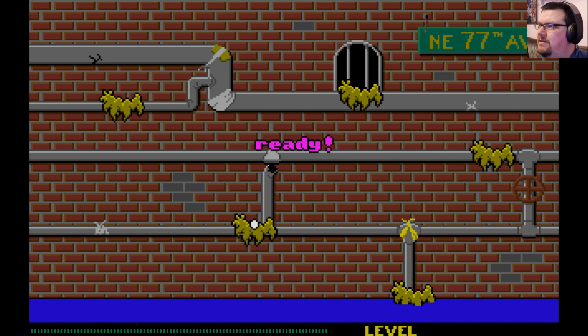Alright, continuing on to the next stage, which is the sewers. We still only have one egg to defend. There are the dunglings, and they turn into toilets when they are destroyed. Which is the main reason that I turned them into the toilet people, as I described in the intro.